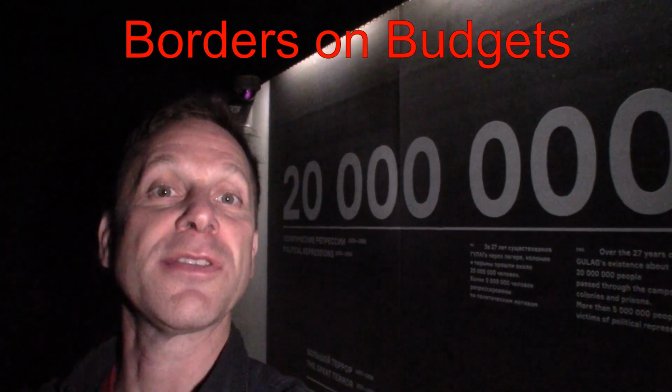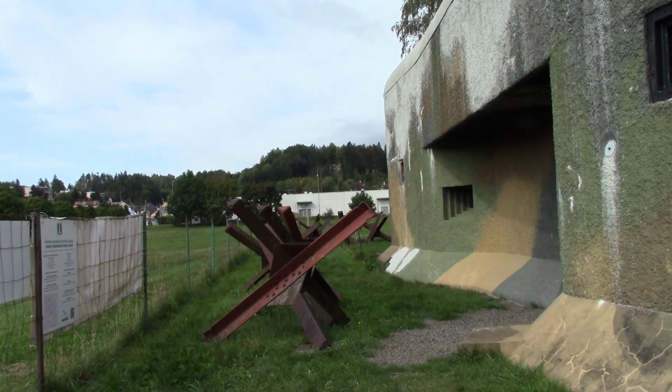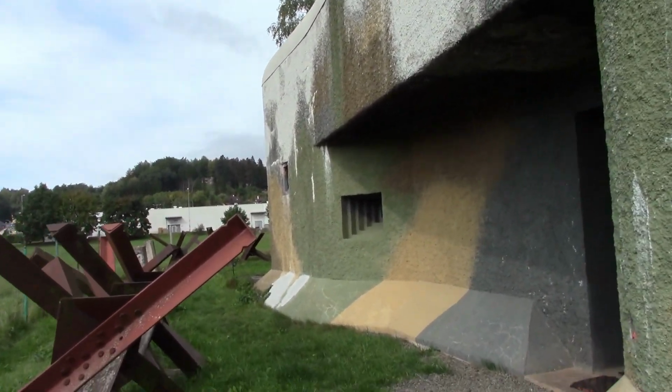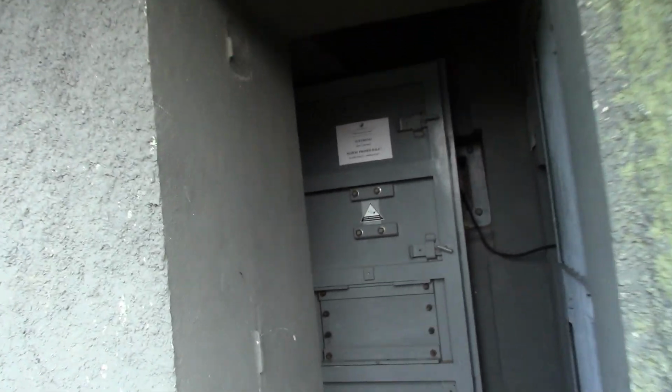Mortality was 10%. So this bunker, named Voda, was constructed in 1935 in order to prevent potential German occupation of what was called the Sudetenlands of Czechoslovakia, the area where many of the ethnic Germans were living.